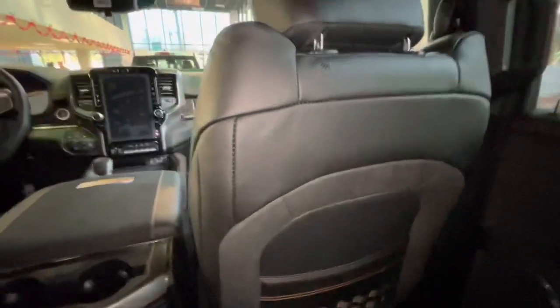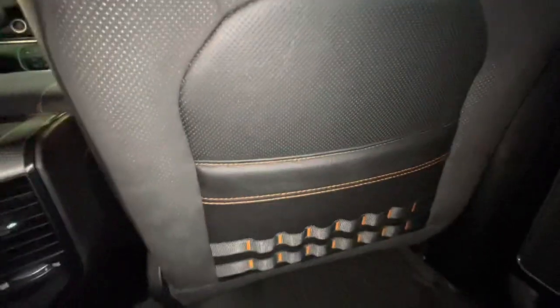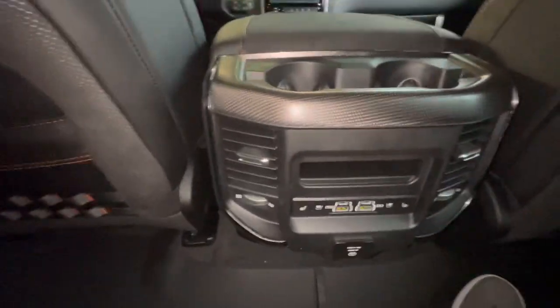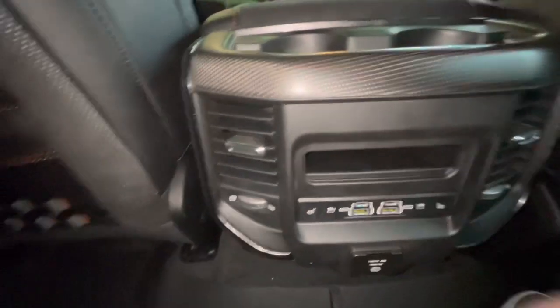I mean, you have leather wrapped on the backs of the seats with Alcantara as well, and then you have all this orange contrast stitching, a nice deep pocket, not mesh. You have climate control. Well, you have vents here. You don't have climate control, but you have vents in the back. You have two cup holders, really nice. You have more of your USB, USB-C connectivity.